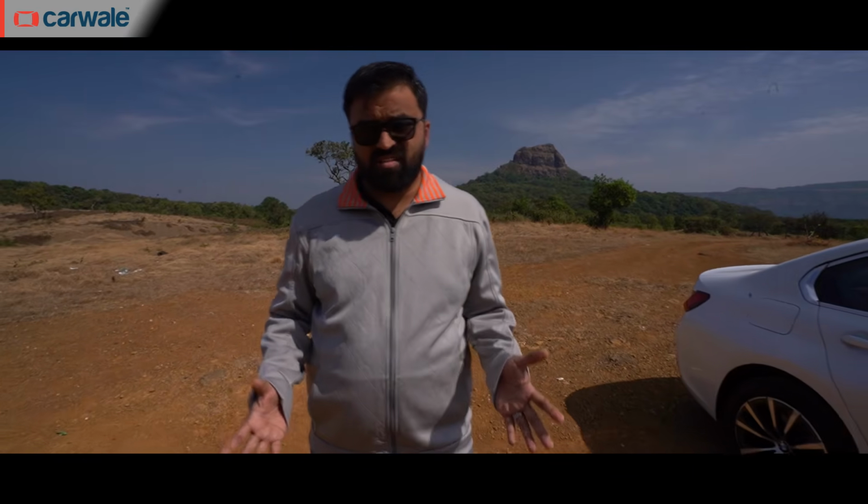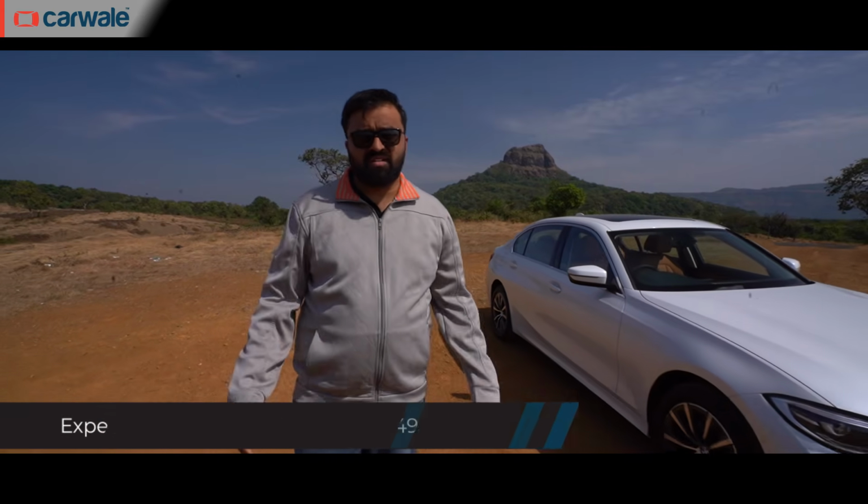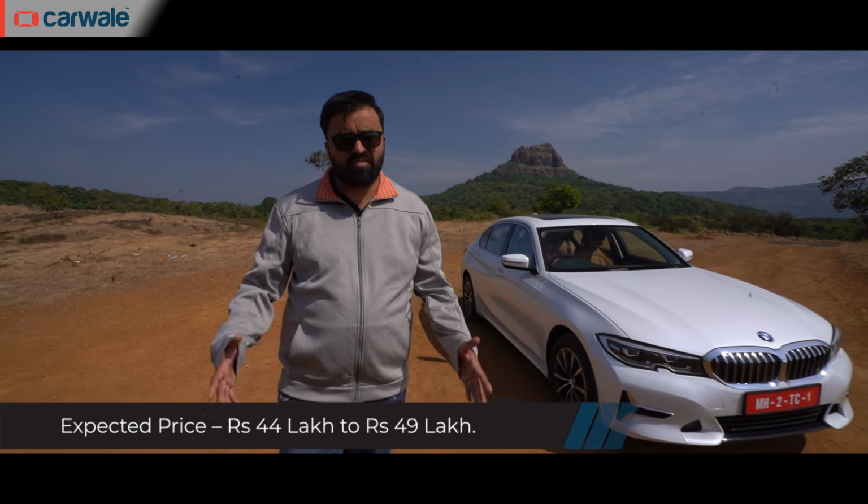The BMW 3 Series competes with the likes of the Audi A4, Jaguar XE, and of course the Mercedes-Benz C Class. It's expected to be priced in the range of Rs 44 lakh to Rs 49 lakh.